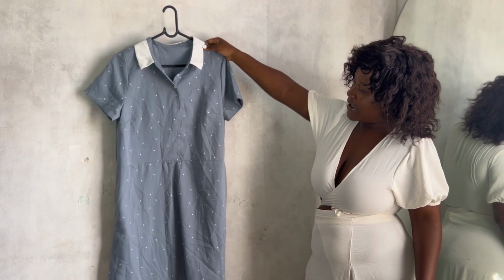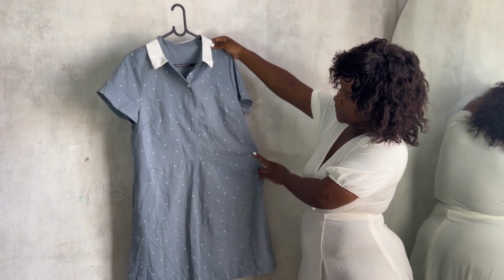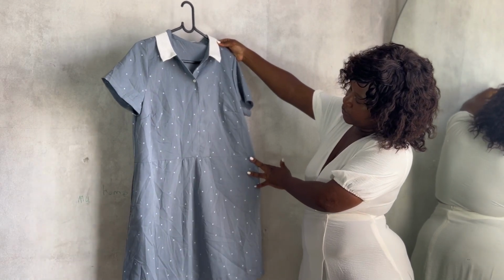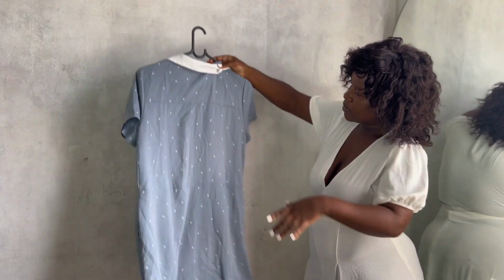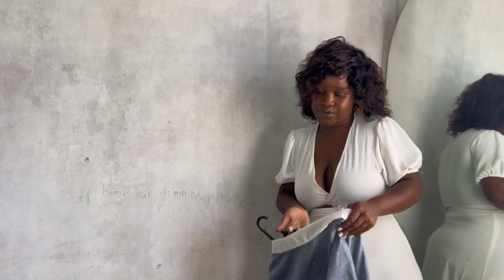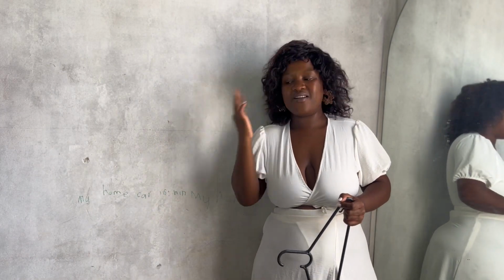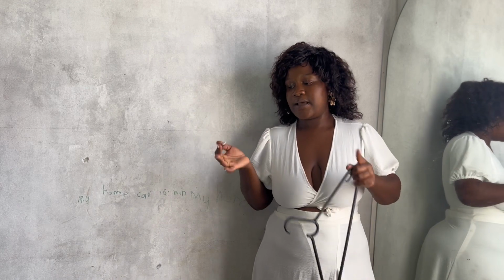We have another colored dress, polka dot with pockets. Something cute for the office. This is what the back looks like. No staining, very, very clean dress. I like it. I would rate that one a 10 out of 10, even though I don't like the style, but it's a clean dress, no staining. I like how it's made.